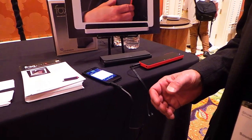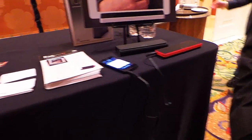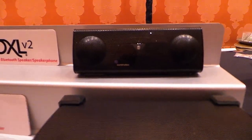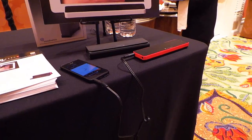Here with the Foxel people. Yep, Sound Matters. And we reviewed the Foxel V2. Did I pronounce that right? Yeah. We reviewed this on the ChrisVossShow.com. We're looking at some of the other cool new products that they have. And tell us what you got here.